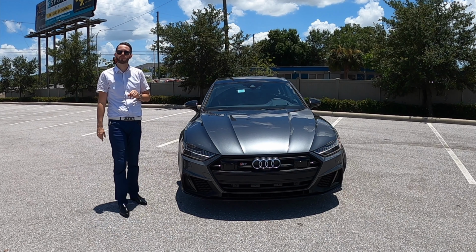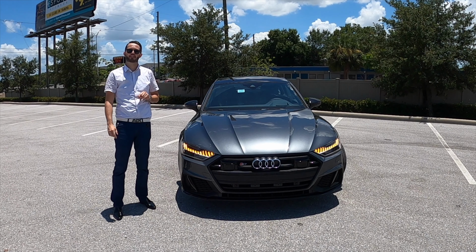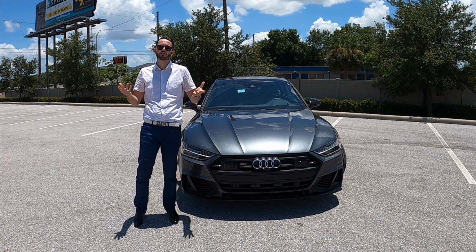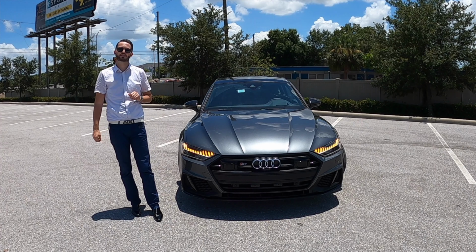You'll also be getting those red brake calipers to give that race heritage. And you're also going to be getting that rear differential that is also race derived, kind of as an example like torque vectoring for better cornering. Now we're going to take it to the side profile.